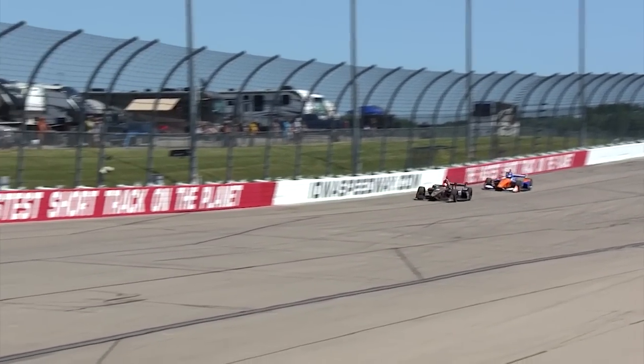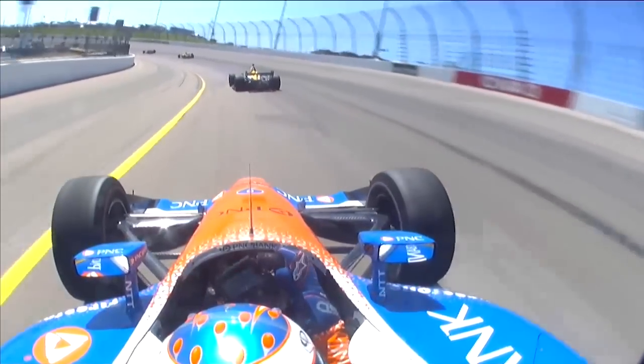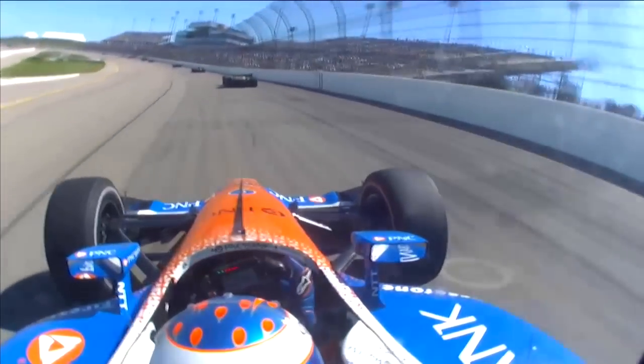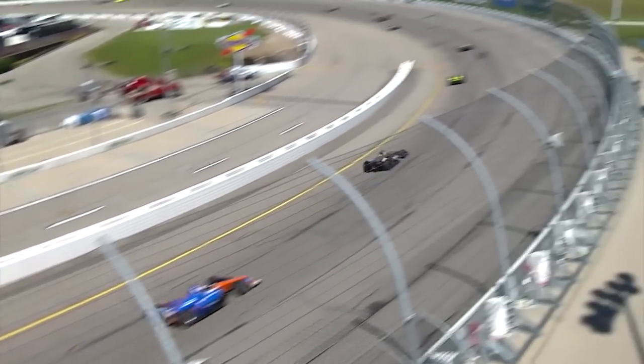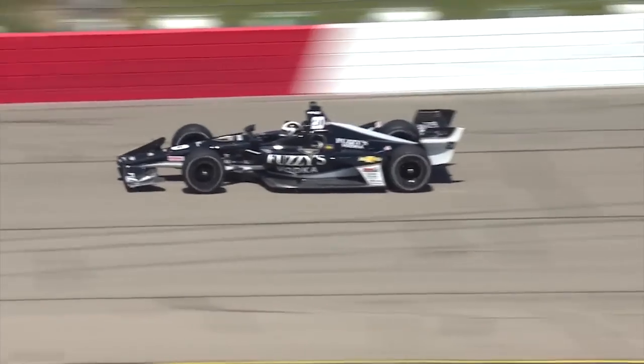Inside the final 10 laps. And Hinchcliffe is growing his advantage. It's now nearly 9 seconds over Josef Newgarden. We're riding with Scott Dixon. Remember those fresh tires late in the race, but it's been a head-scratch day for Dixon. It's been pretty frustrating. But if he maintains his position, what's happened to Ed Carpenter?